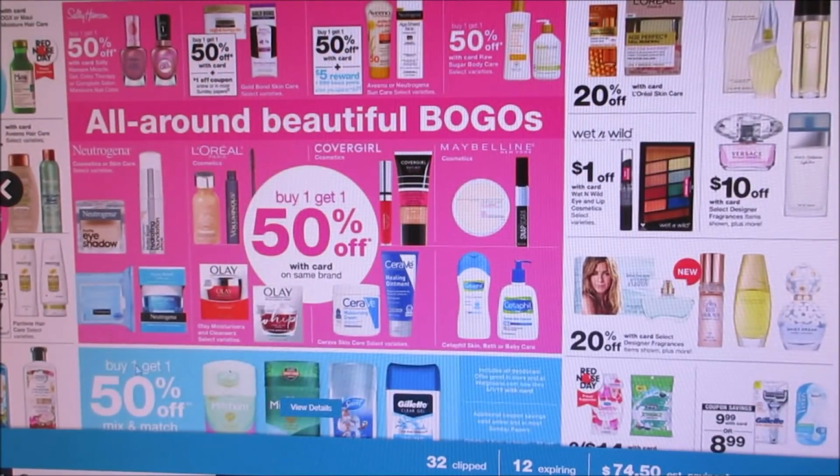Deodorant is buy one, get one 50% off. It looks like it's going to be like that all month long. Lots of makeup is buy one, get one 50% off. Another Aveeno sun stuff is buy one, get one 50% off. If you spend 20, you get 5,000 points. Wet n Wild, we're getting $1 off deals.